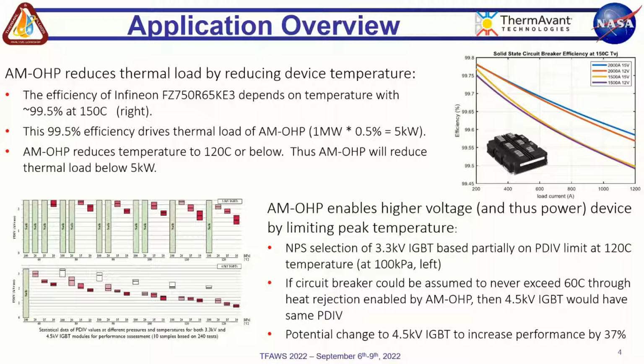So depending on what that efficiency ends up being, if it's 99.6%, for example, it would be 4 kilowatts of power instead of 5. So we're actually able to reduce the thermal load, which is rare in OHP applications.